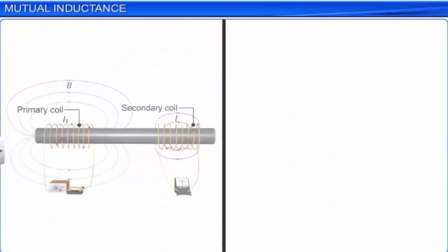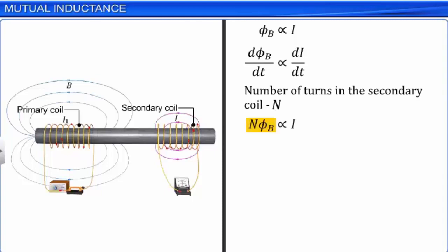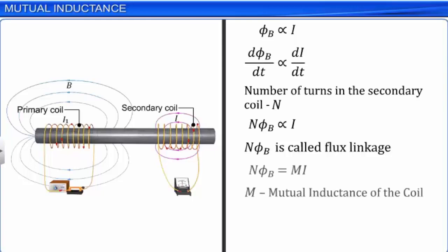The magnetic flux in the secondary coil, phi B, is directly proportional to the current I in it. The variations of the current in the secondary coil are directly proportional to the variations in the magnetic flux. Thus, the rate of change of flux is directly proportional to the rate of change of current. Let the number of turns in the secondary coil be N. Hence, the net flux change in the secondary coil, N phi B, is directly proportional to I. The term N phi B is called flux linkage. The constant of proportionality M between the flux linkage and the current is called the mutual inductance of the coil.